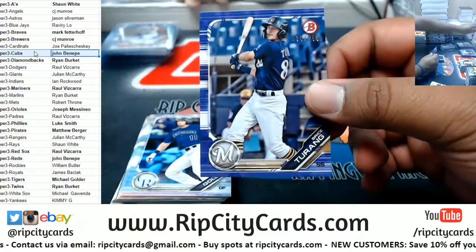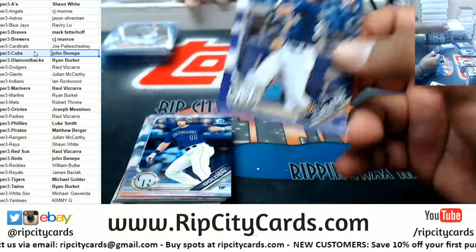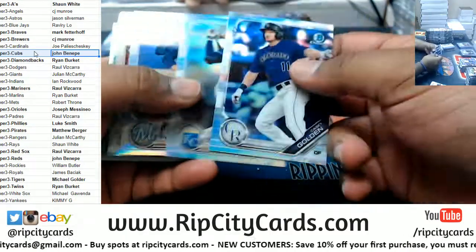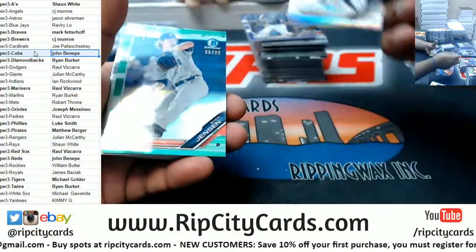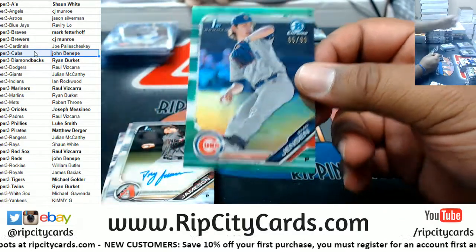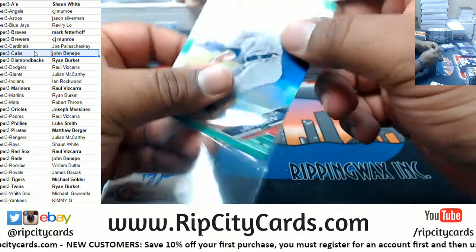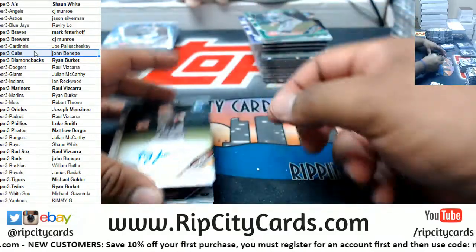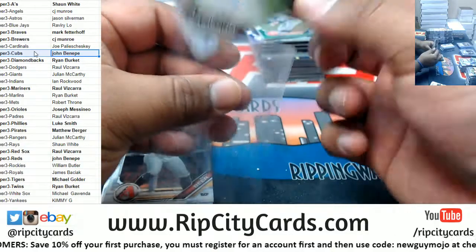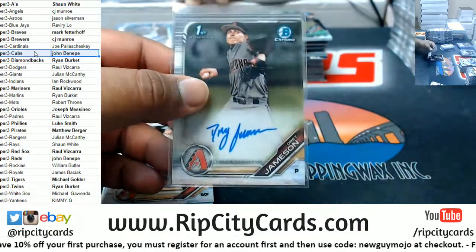Bryce Terang, 250 Brewers, non-auto. Ryan Jensen, 1099, Cubs, non-auto. Drew Jameson, D-backs auto. D-backs continuing that trend. They hit a bunch.